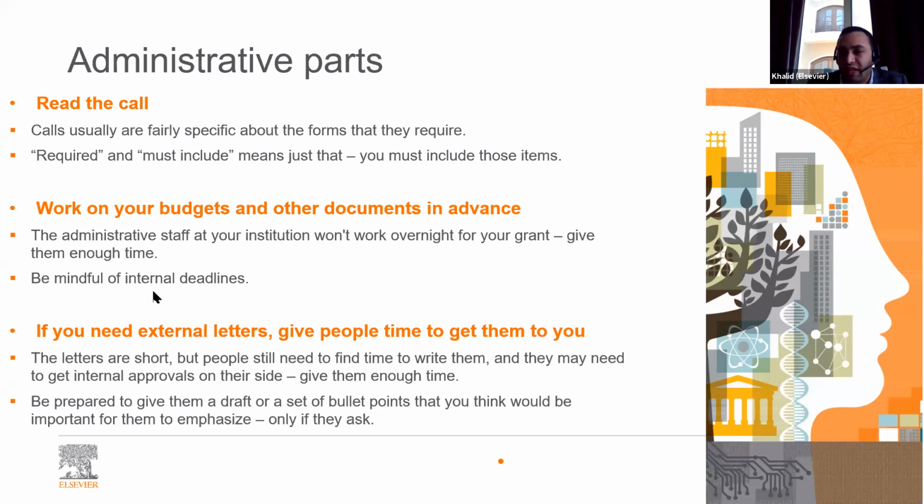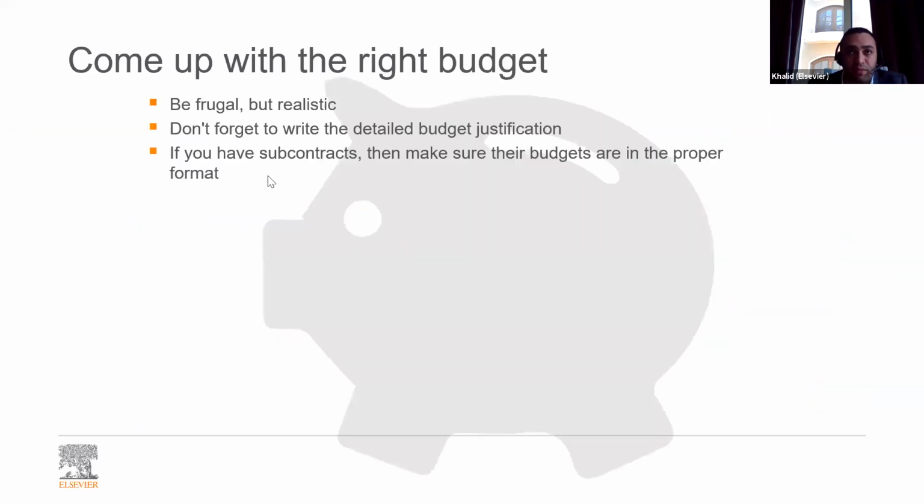Some institutions will tell you, if you want us to sign a specific mandate, for example, give us a lead time of 1 week. Also, if you need external letters, give people time to get them to you. It's another point. Just make sure that you get your paperwork in order in good time.